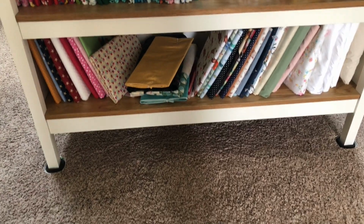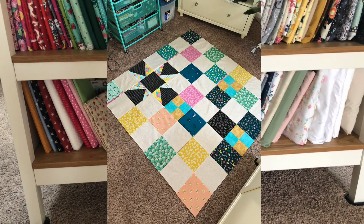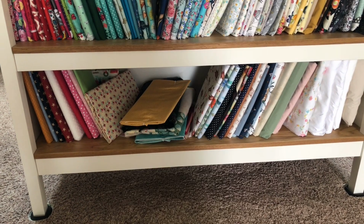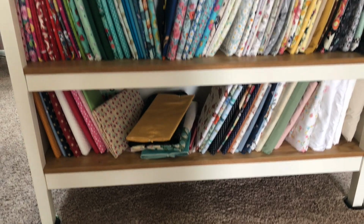If you follow my community tab, I shared a kind of spur of the moment quilt that I decided to start, and it's folded up there. It's just waiting for the weekend when I can pull it out and work on it again.